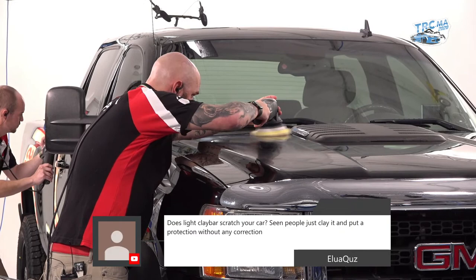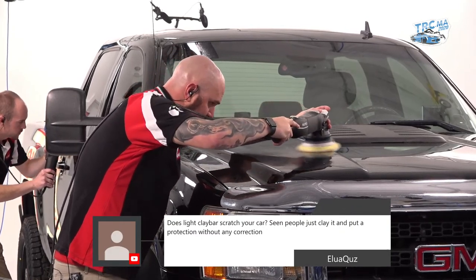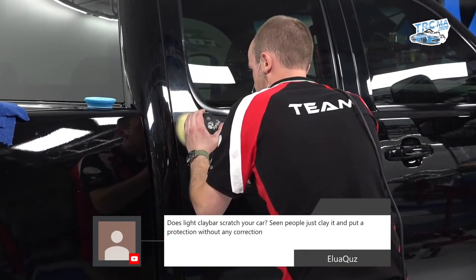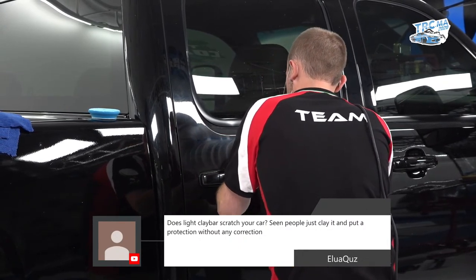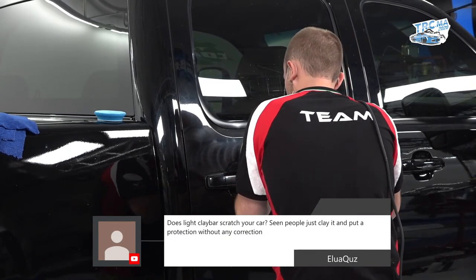It also depends on the lubricant you're using, whether or not you're using clay spray, whether or not you're using paint gloss, or you're using O&R 250, you know, 1 to 1. There's a lot of different clay lubes. Some people like using just soap and water. When the car is wet, covered in soap, they'll grab a clay bar, they'll rub it all down. That's fine. To each their own.